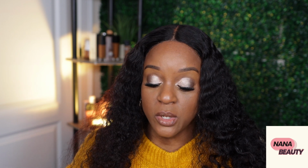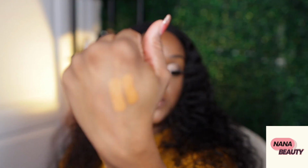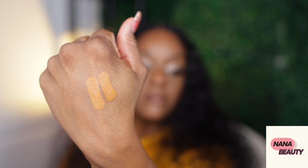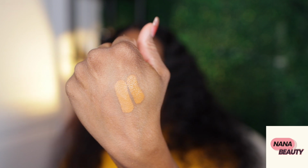I wasn't using it so much before, and now it's almost gone. It's almost gone. So that's how much I have used it, right? The wand is big and long. So these are the shades 17 and 21, right? So y'all can see the difference of the shades is very slight.